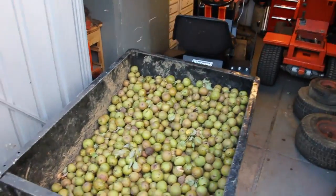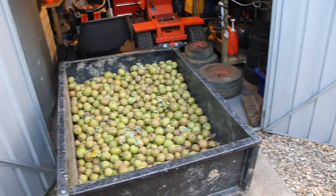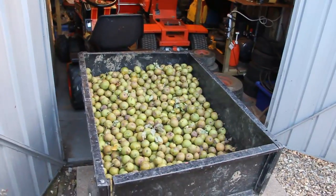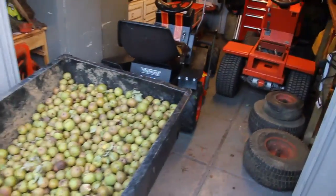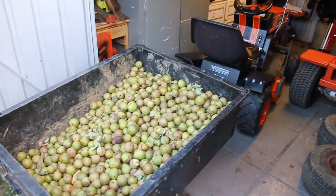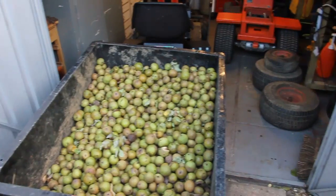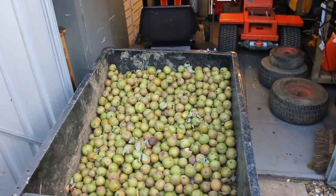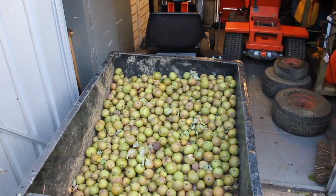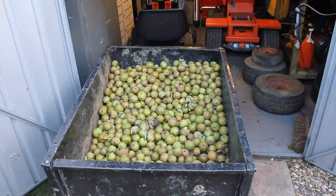So this is what I've collected so far. I just keep this trailer attached to this mower while I'm picking up the pears, because there are so many I need it every day. Some of you may ask why I don't just let them all fall and then pick them all up at once. Well, there is a good reason for it. They all go slimy on the floor as soon as the rain comes, as it does this time of year. They just go all mushy and then you can't pick them up at all. So I prefer to just pick them all up, put them in a trailer and then compost them.